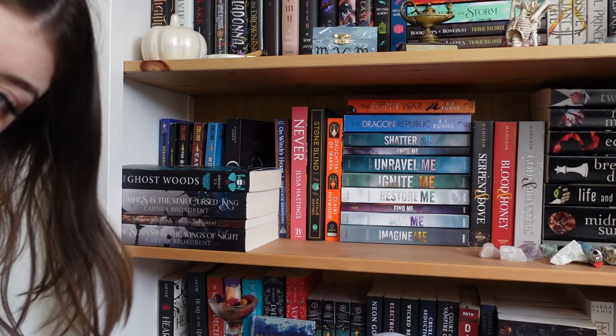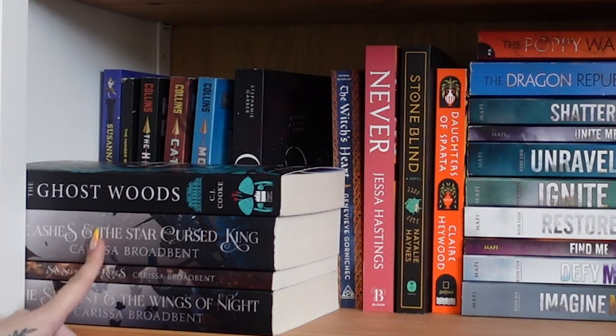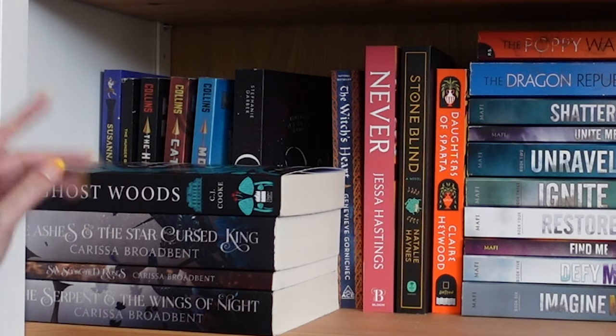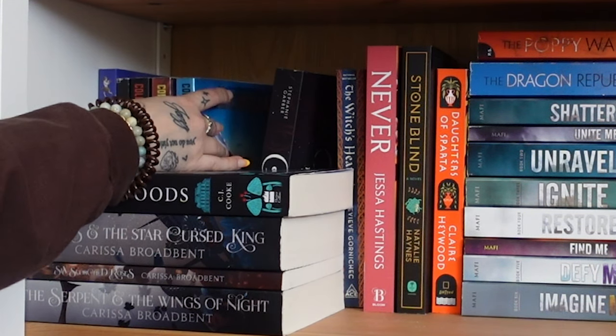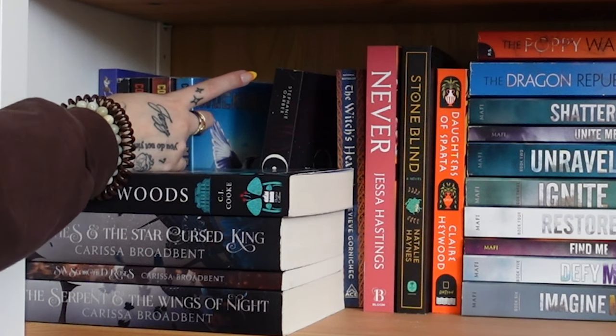Okay, next, I'm going to move you guys down. Okay, we're all the way over here now. So here I have The Ghostwood by CJ Cooke, and then The Serpent and the Wings of Night, trilogy slash duology with the novella by Carissa Broadbent. This one back here is Piranesi by Susanna Clarke, and then there's The Hunger Games trilogy, the fourth one, or the prequel, I guess, I have on my TBR cart.